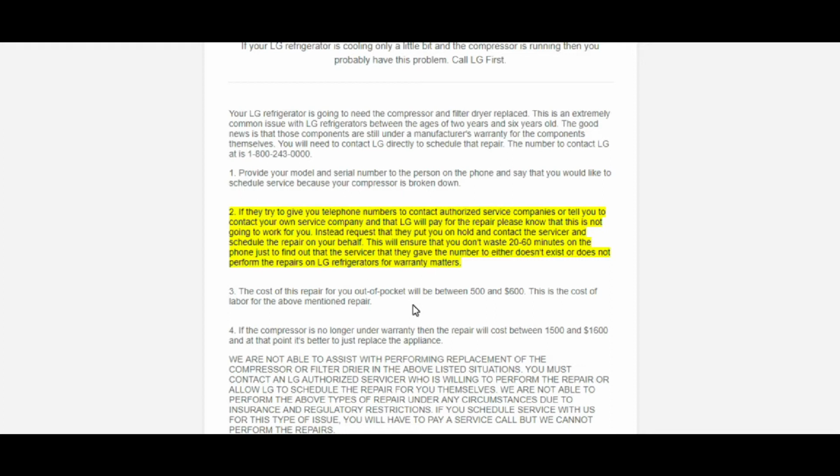The number 3 in this memo is the cost of the repair for you out of pocket. It's going to be between $500 and $600, depending on what market you live in. It's around $600 here, it could be more in certain markets like Miami, Southern California, things like that. It may be far more expensive. And that is if you're outside of the 1 year.